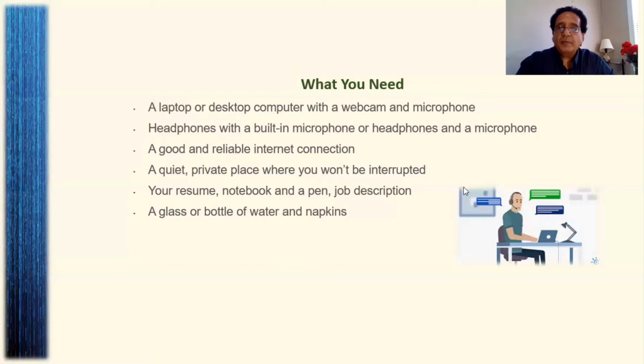Also, you may prefer to keep a glass of water or a bottle of water with you, and facial tissue, in case you need it, right? It's quite natural to be nervous during the interview. There is nothing wrong in that. Everybody becomes nervous to some degree, but keeping your confidence and keeping your energy up is pretty important. So keep these things with you. These are the prerequisites which you should have with you before the start of the interview.